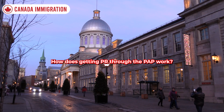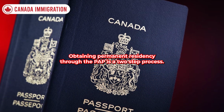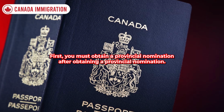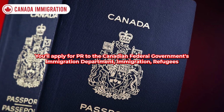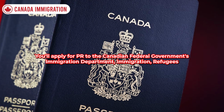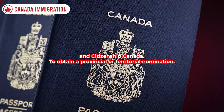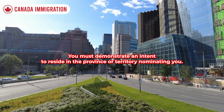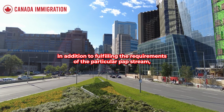How does getting PR through the PNP work? Obtaining permanent residency through the PNP is a two-step process. First, you must obtain a provincial nomination. After obtaining a provincial nomination, you'll apply for PR to the Canadian federal government's Immigration Department, Immigration, Refugees, and Citizenship Canada. To obtain a provincial or territorial nomination, you must demonstrate an intent to reside in the province or territory nominating you, in addition to fulfilling the requirements of the particular PNP stream.